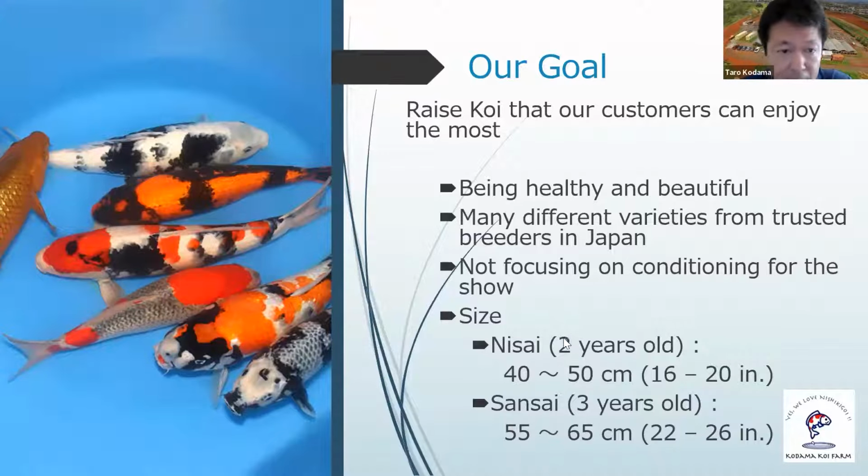And size-wise, most of the koi that I get are Tosai, 1 year old. Of course, I buy some 2 years old, 3 years old, but the majority is all Tosai. So my goal is by the time they get to 2 years old, I want them to be 16 to 20 inches. And then by the age of 3, I want them to be 22 to 26 inches. So keeping those goals in mind, I have to schedule my feeding, plan my feeding.